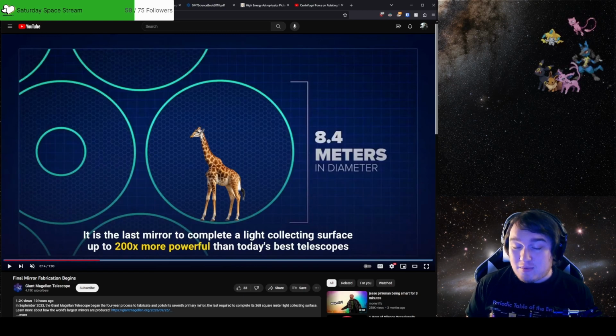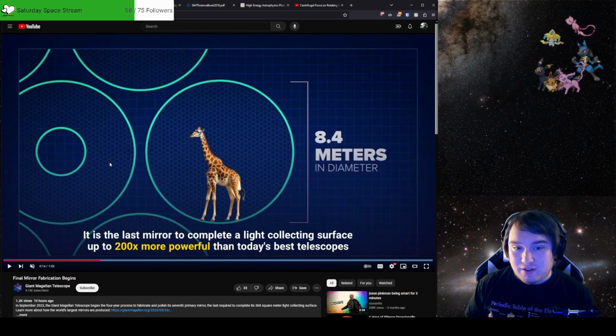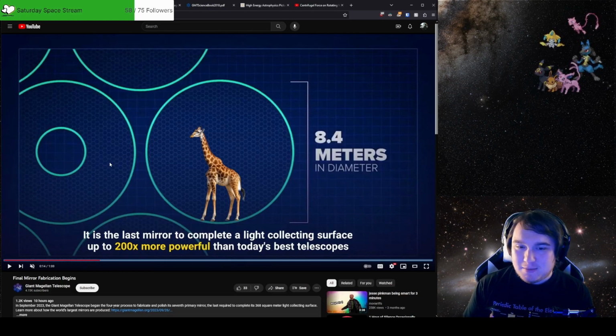Theoretically, this telescope can run with only, I believe, three of the mirrors other than the center one, and the center one is done. So once we get the fourth one done, we should be able to actually put the telescope online and start getting some test images to make sure everything else works. But we still won't be at its maximum capacity until we actually get this mirror done, which is about four years in the future because it just started.